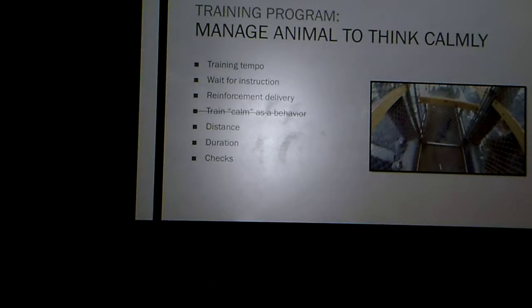So we finish the session, and before the animal goes back on exhibit, we have the same kind of requirements. Calm behavior, I'm going to open the door, you're going to stay there until you're released, and it's part of their whole world, their whole lives. It's not just in a session and then the rest is kind of chaos. It's a very structured management program.